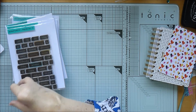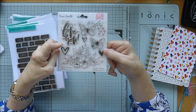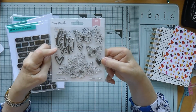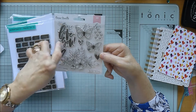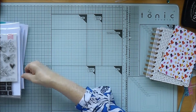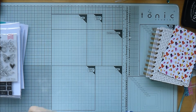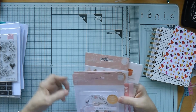I've got this one as well, which is one I bought recently that goes with the Cocoa Vanilla More Than Words collection. And I did get this with the idea of baby in mind. It's got cute little hearts and butterflies and love you, and so I thought that was lovely as well. So I've got those. Then I've got a whole little collection of stickers and ephemera.